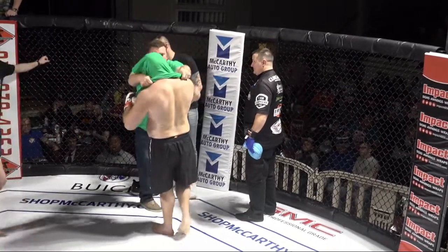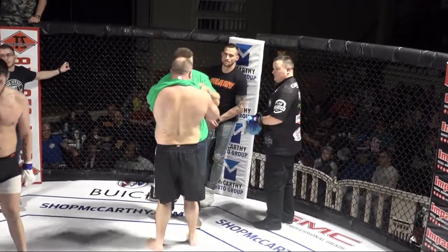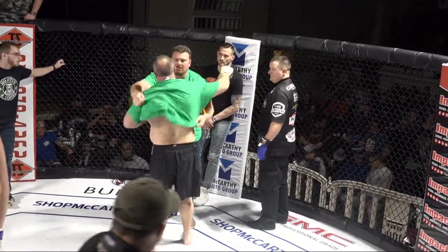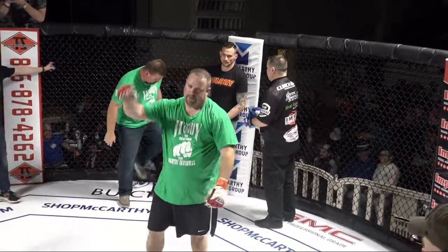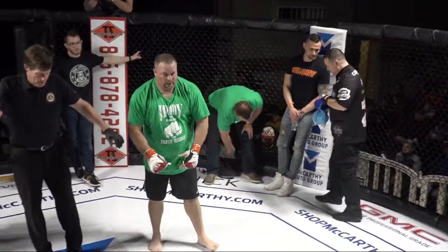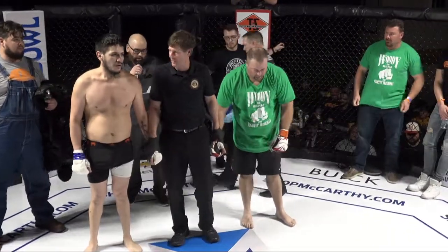I think if Woody was able to be a little more efficient with the stamina, he probably would have been able to battle a little bit more on the ground there, but whenever you put everything into every strike like that, it's difficult to maintain, and great performance by both of them. Again, Woody landed some huge strikes, but Rey Martinez will get the victory.